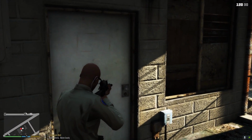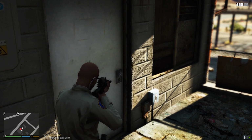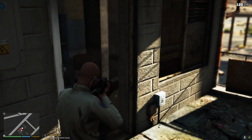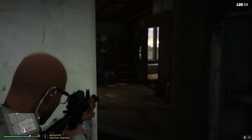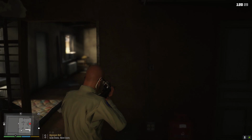Joanna! Denton County Sheriff's Department, open up the door! 118, I got no contact. I'm gonna go ahead and make entry. Joanna, where you at? Come out with your hands up. Denton County Sheriff's Department. It's gonna be clear here.